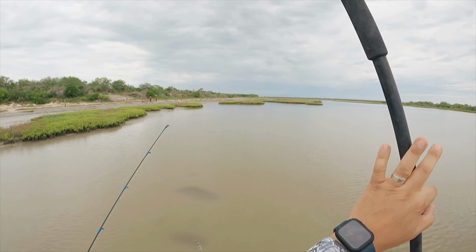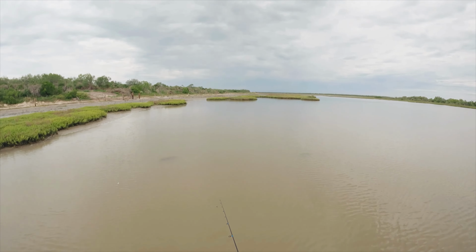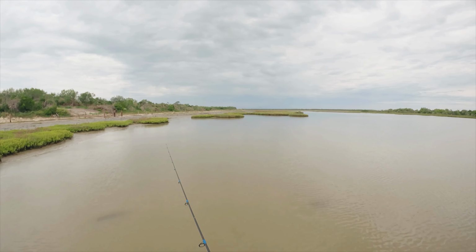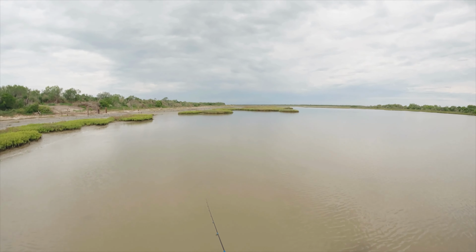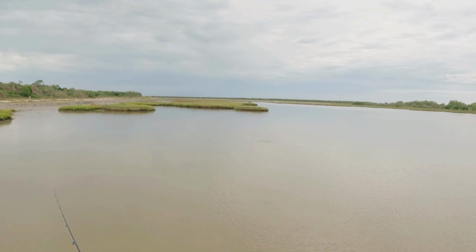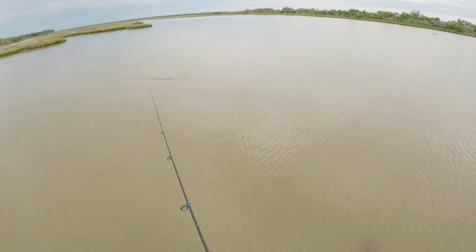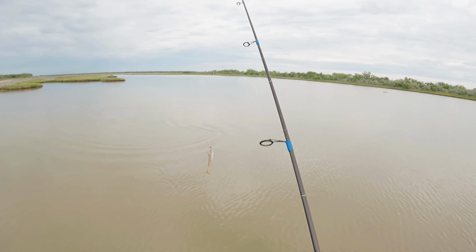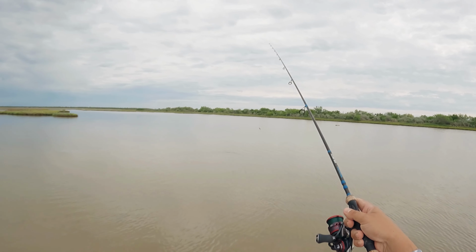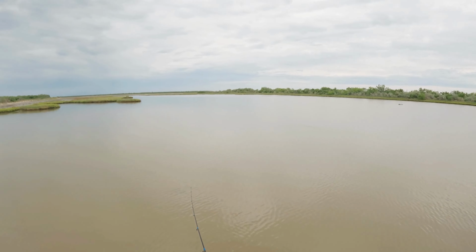Yep, there's a redfish over there. He's coming this way. Right in front of us. Oh, perfect. Come on. Come on. Where are you going? Come on. Oh, he's spooked. He's right here. He stopped. He stopped. Come on, that was him. Oh, Lordy.